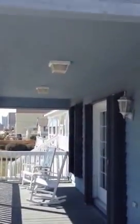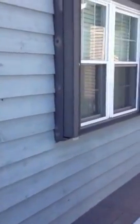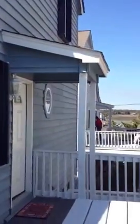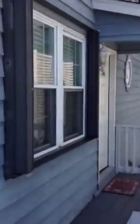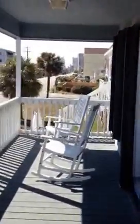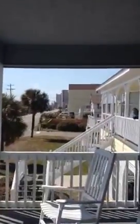Covered front porch. You also have the hurricane shutters on the house. You can see the view of the marsh. That's looking south.